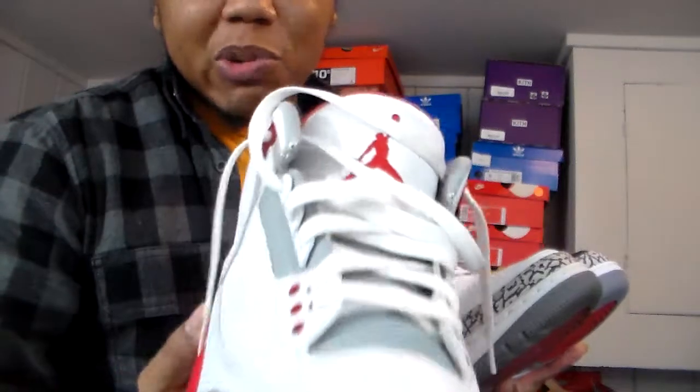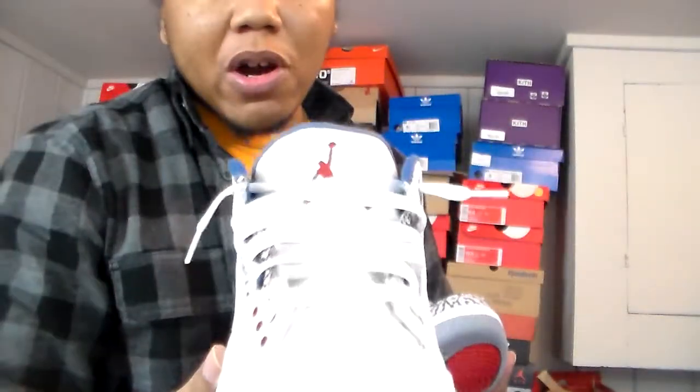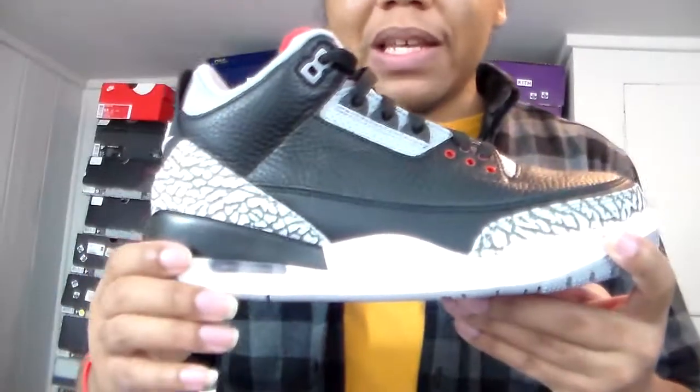Before I head up out of here, we got the Fire Red 3 that made a guest appearance from 2013. Then we have the True Blue 3 that made a guest appearance tonight from 2011, and not the 2016 version. I think the remaster one with the Nike Air on the back is damn near close to this, because people always say they feel the same. And last but not least, the curtain call to close this video out is the Black Cement 3. This is definitely gonna be one of my top 5 kicks by the time 2018 ends. I can damn near guarantee it. This is gonna be on people's top 10 list by the end of the year.